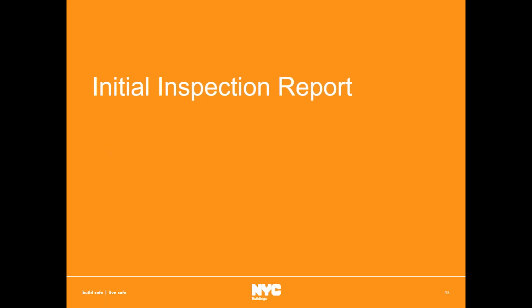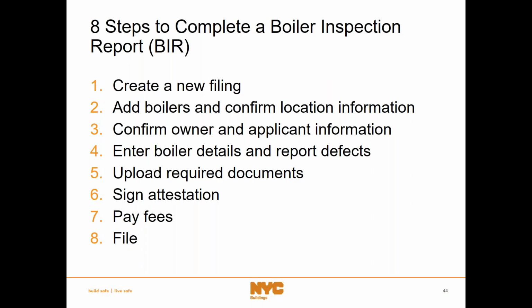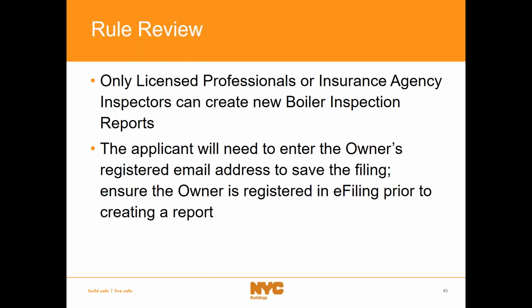Now let's file an initial inspection report. There are basically 8 steps to completing a boiler inspection report, and we'll walk through each one of those. Keep in mind that only licensed professionals or insurance agency inspectors can create new boiler inspection reports.